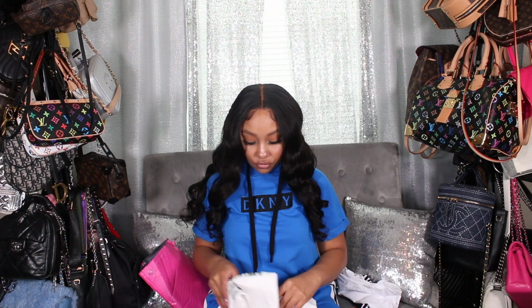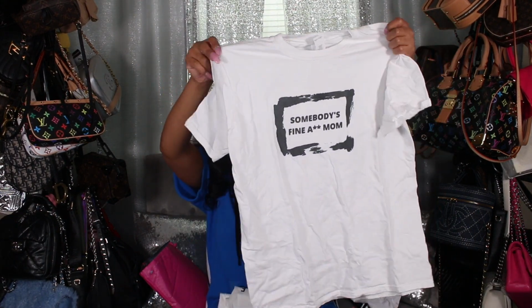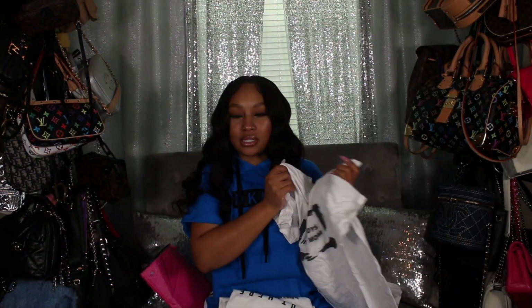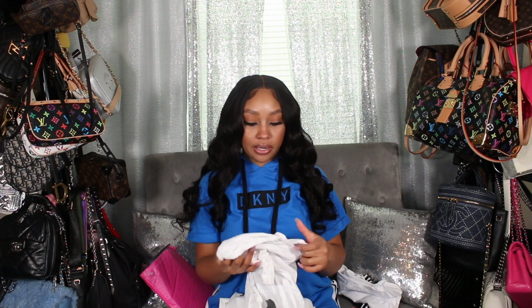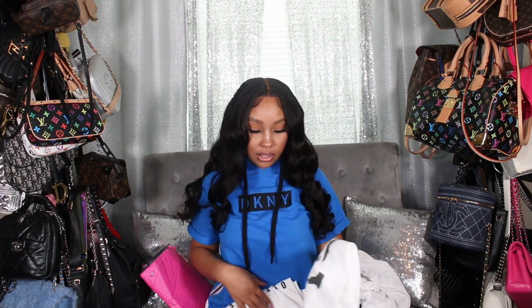Also, she sent me a few shirts, and on the day that I put that shirt on my daughter, I wore this shirt, and this one says somebody's fine ass mom, but the ass has the star, so it doesn't actually have cursing on it. And ooh, that just made the lighting so bad with the white t-shirt. But yeah, so she sent me this shirt in a medium, and then she actually sent me that same exact shirt in an extra large.